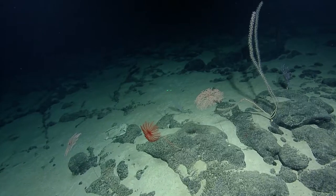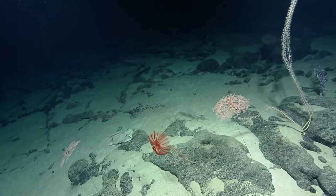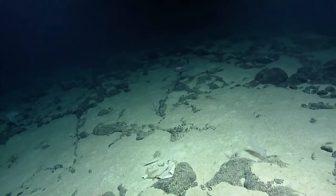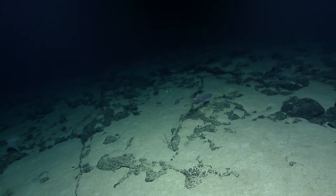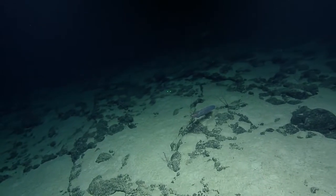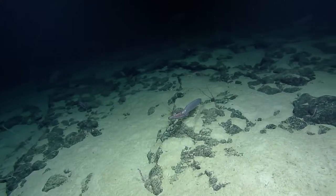There's a swimming sea cucumber. Oh, it's an eel right in front of us. Oh, no kidding. Okay. I haven't gotten any really good fish shots yet. Is that some plastic trash? Yep. Did anyone else see that? Yep, I did.